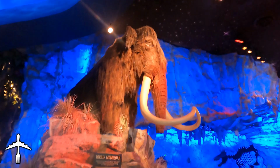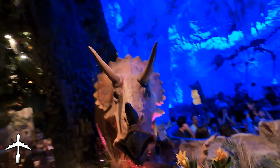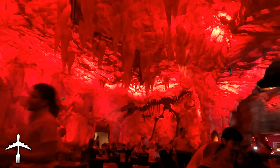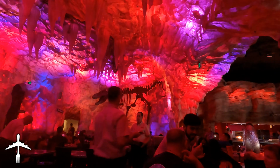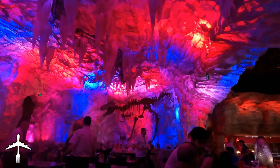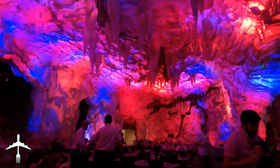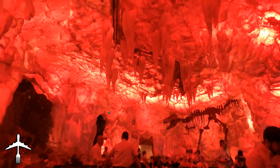But this place is so amazingly cool. Even if you don't eat here, you just gotta step inside this place and see it. They even simulate a meteor shower in here once every so often. I don't know how often, I've been sitting here for 15 minutes, that's the first one, so once every 15 minutes is my math on that, which I really can't do math.